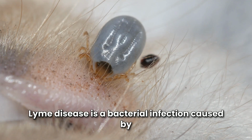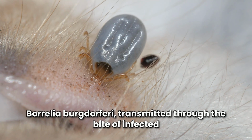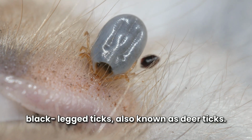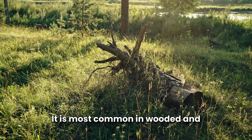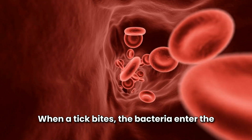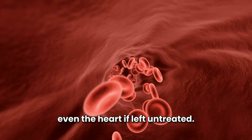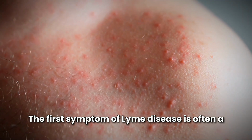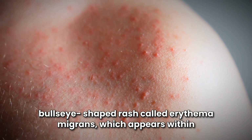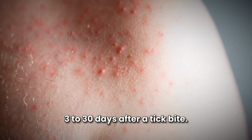Lyme disease is a bacterial infection caused by Borrelia burgdorferi, transmitted through the bite of infected black-legged ticks, also known as deer ticks. It is most common in wooded and grassy areas where these ticks thrive. When a tick bites, the bacteria enter the bloodstream, spreading to joints, the nervous system, and even the heart if left untreated. The first symptom of Lyme disease is often a bullseye-shaped rash called erythema migrans, which appears within 3 to 30 days after a tick bite.